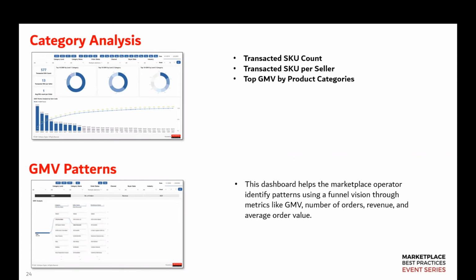Next up, we have GMV patterns. This dashboard helps the marketplace operator identify patterns using a funnel vision through metrics like GMV, number of orders, revenue, and average order value. It really gives you the tools to zone in and focus on these GMV patterns to help you make more informed business decisions.